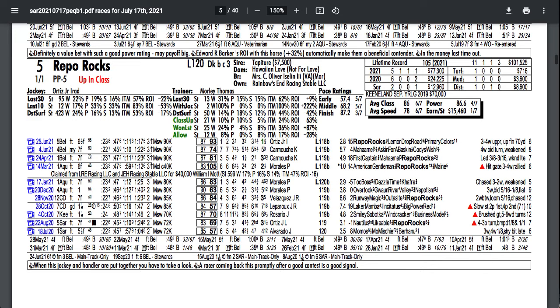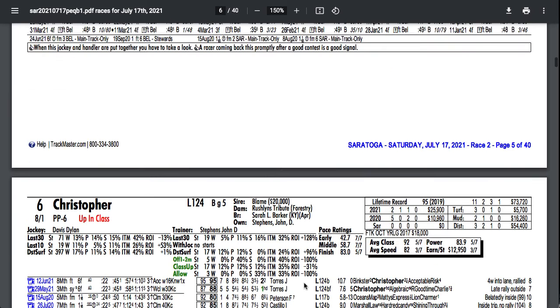He is Virginia bred, but Irad Ortiz Jr. jumps back aboard. He's one of the faster 3-year-olds, I believe the fastest 3-year-old in this group, facing older. I believe he's going to run a huge race at even money, but we're going to try to beat him, like I said, with the 2 and the 3. Hopefully, to knock down this even money shot. But we did include him on a ticket.